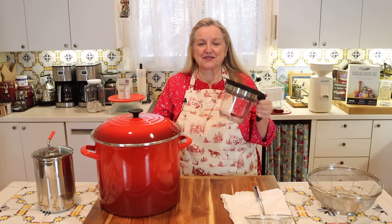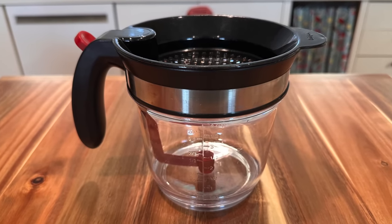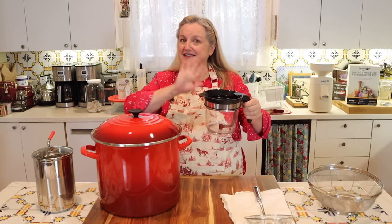Now, one thing I want to share with you, this is a piece of equipment that I absolutely could not live without. This, and many of you have told me, was a game changer when it came to making bone broth. This is a fat separator, but it's not any old fat separator. It's the most clever fat separator I've ever used.